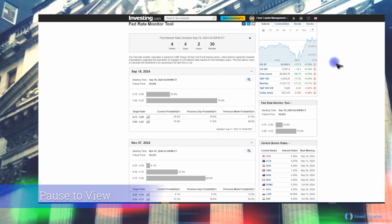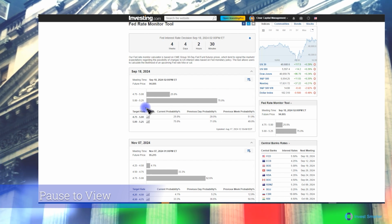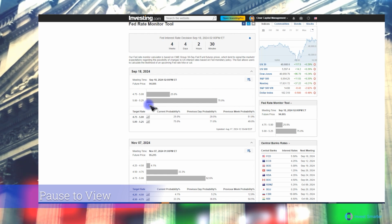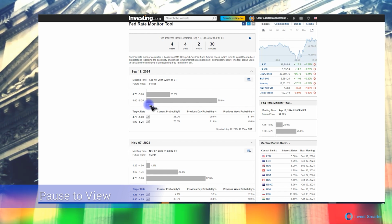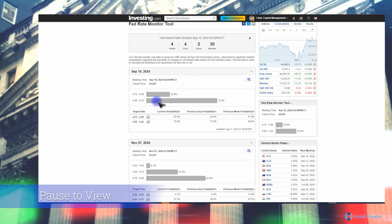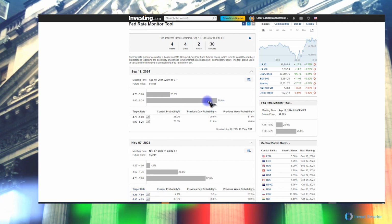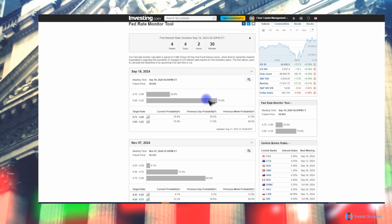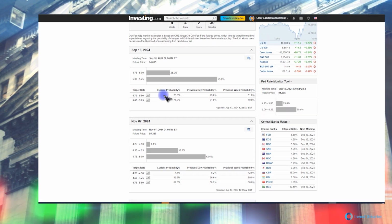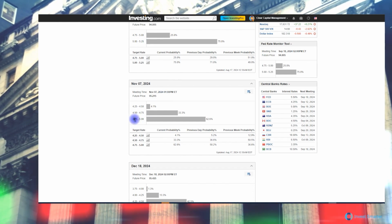And speaking of the Fed lowering rates, if we take a look at the Fed rate monitoring tool, the first thing you'll notice if you've been watching my videos every week is there's no blue line here. The blue line is where interest rates currently are, which is at 5.5%. There is no blue line. So the markets feel there's 0% chance that the Fed's going to leave rates where they are. In fact, there's a 75% chance they'll lower them by 0.25%, and there's a 25% chance that they'll lower them by 0.5%.